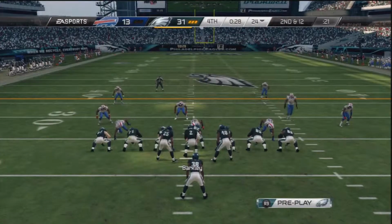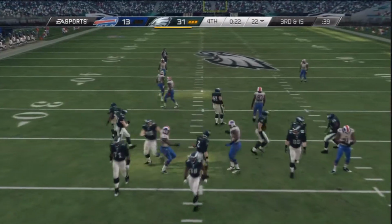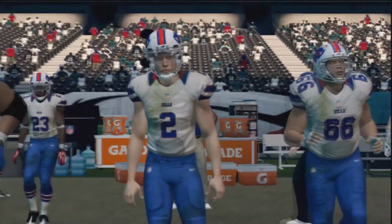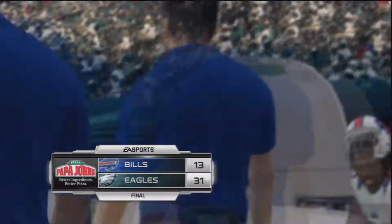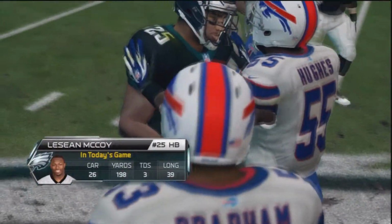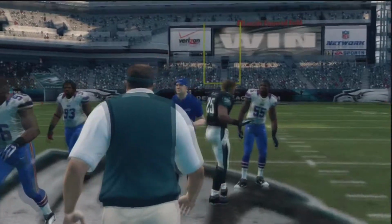31-13. And here comes the last play of the game, the kneel down, as Matt Barkley takes the knee, and that would be the end of the game. Manziel not able to get his first win as a starter in the NFL, but the Eagles do move on to 2-0 after that kind of a close game where we played pretty bad the second half, as LeSean McCoy gets another 3-touchdown performance.